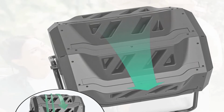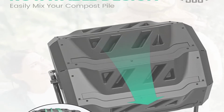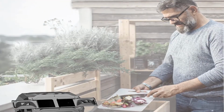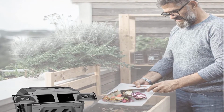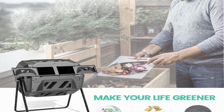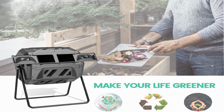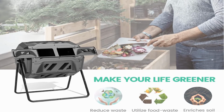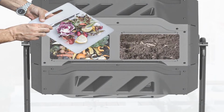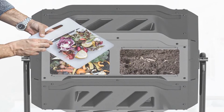The chamber is black, good for absorbing solar heat. There's a choice of colorways for the doors. You can either go for a minimalist approach with black doors too, or a contrasting option with bright green. The doors close up tight to keep out ants and other pests. They're also watertight, so you won't have to worry about soggy compost even if the heavens open, and there's a locking mechanism so you can hold the chambers in place when you're not turning them.